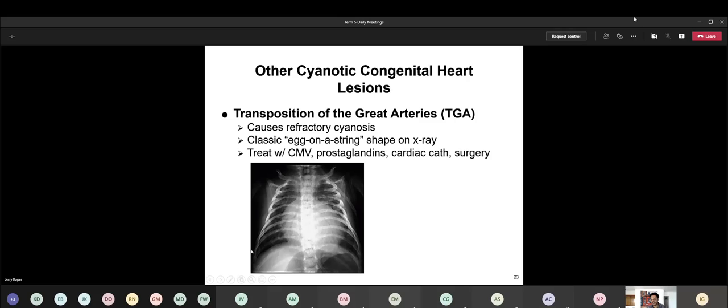And what do we do for them? Of course, they're going to need some help. There's always going to be refractory hypoxemia. So we're going to have to use our ventilator settings, PEEP, and help out that ductus by giving the prostaglandins to make sure that it stays open. Because if that ductus decides to try to close on its own, then it's going to be a problem for the TGA. And then surgery, in which case they're going to have to go in and switch things around and make it normal, with the aorta connected to the left ventricle and the pulmonary artery connected to the right ventricle.